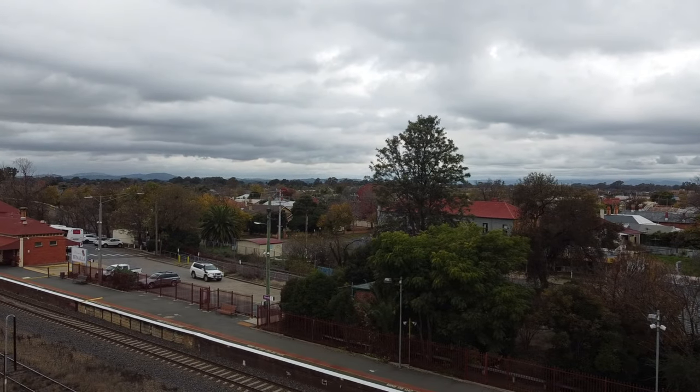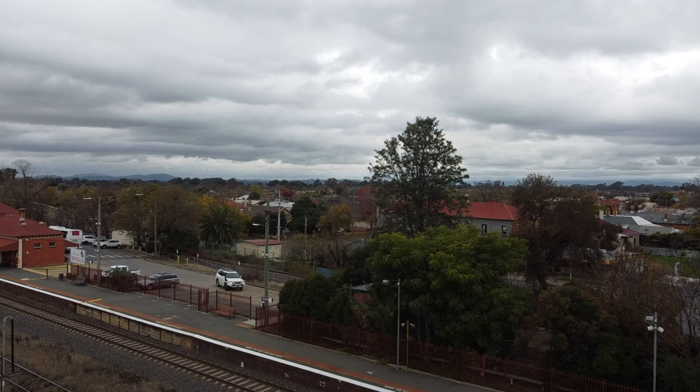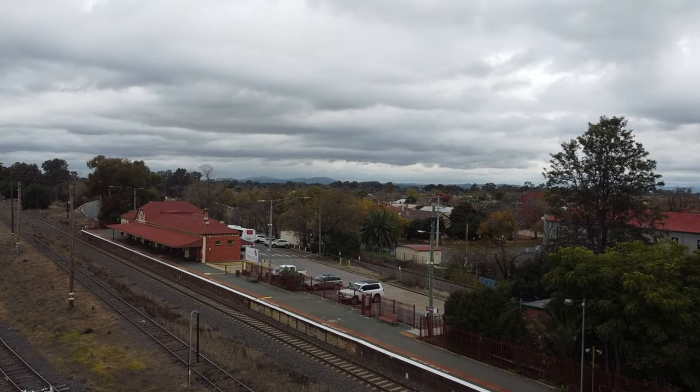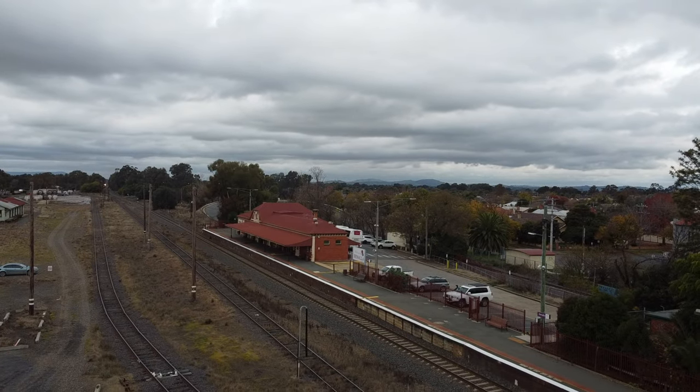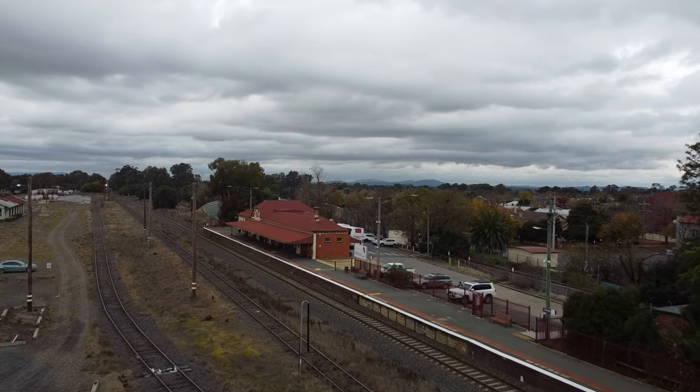Two signal boxes were built in 1888 also, both being extended in 1914. Only the single box at the up end remains today, but is unused, and we will be visiting that shortly.